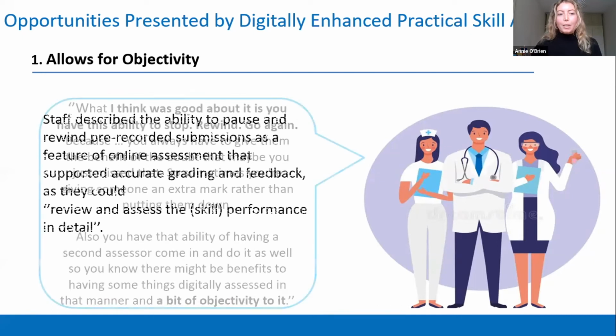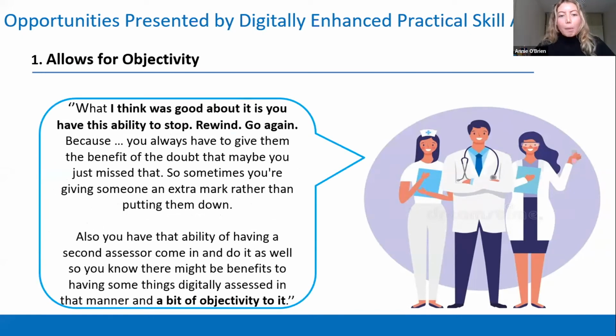So one staff member said, "What I think was good about it is you have the ability to stop, rewind, go again, because you always have to give the student the benefit of the doubt that maybe you just missed something. So sometimes you're giving someone an extra mark rather than putting them down. Also, you have that ability of having a second assessor come in and do it as well. So, there might be benefits to having some things digitally assessed in that manner and a bit of objectivity to it."